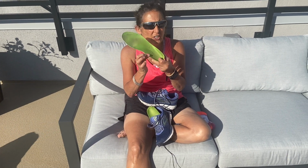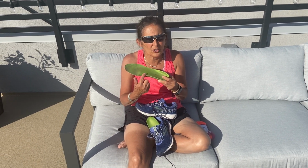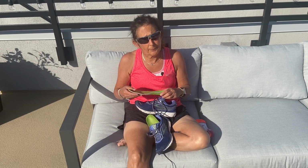You can see that this is hard. It's not mushy. It's hard because it needs to be hard to support your arch. And the support is actually a little bit further back, not right under your arch, but further back. And there's a scientific reason for that, so that it catches your foot as it lands and gives you the appropriate support needed.